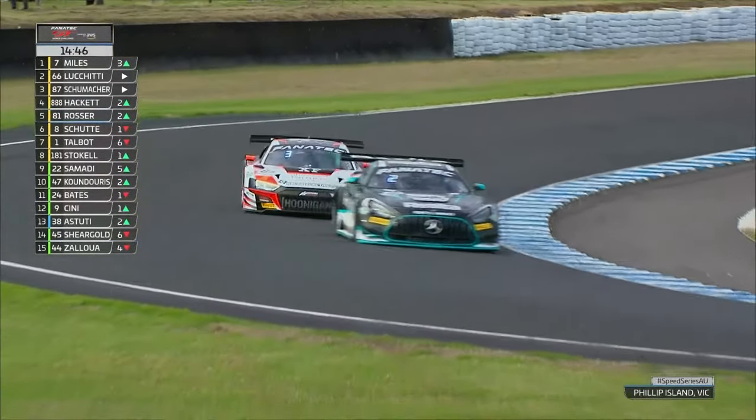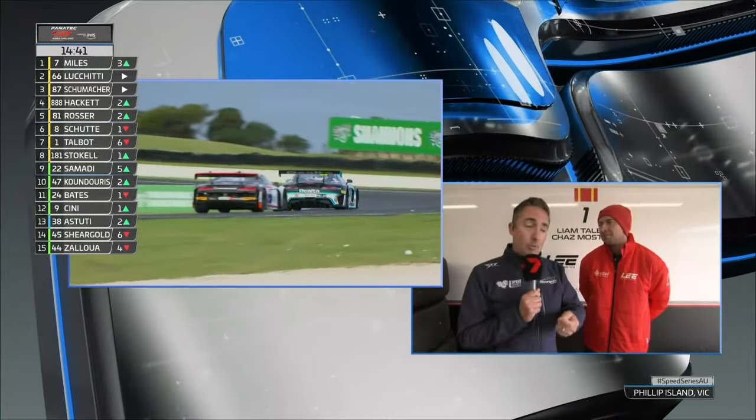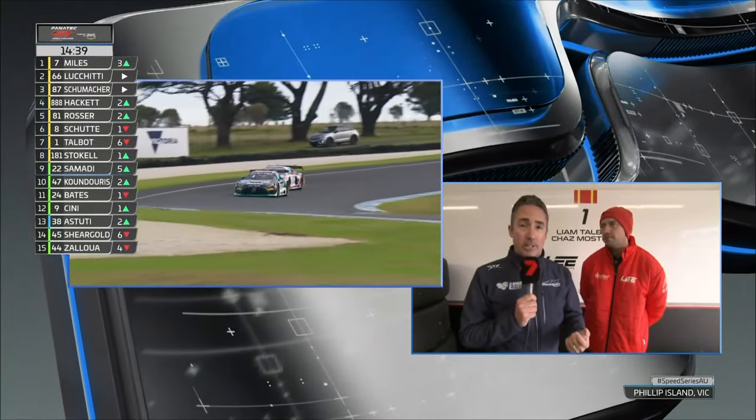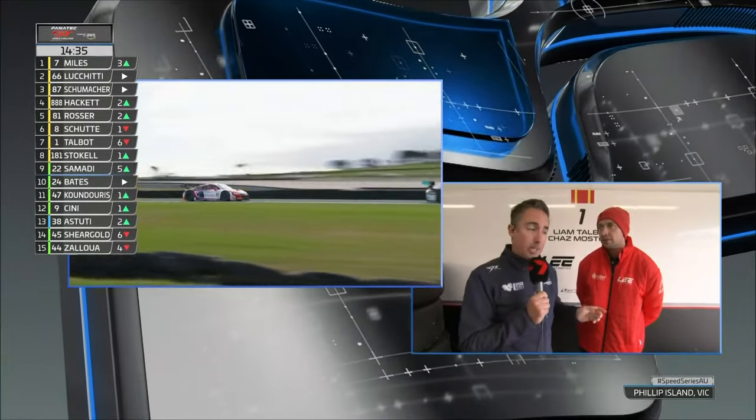Let's go to Cam. Yes, I've grabbed Chaz Mostert straight out of the truck. He probably doesn't even know what happened, but what happened was there were some alarms coming up on the dash for Liam Talbot, and he had to cycle the engine, so he had to power it off and power it back on. That was what happened at pit exit.